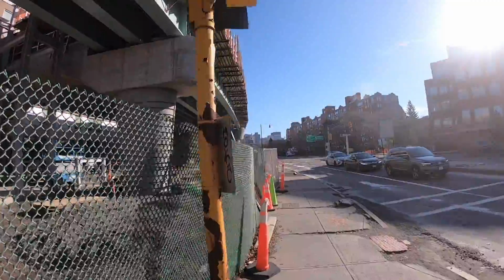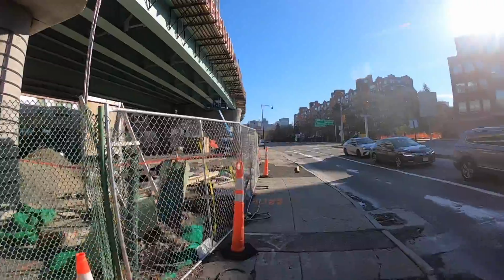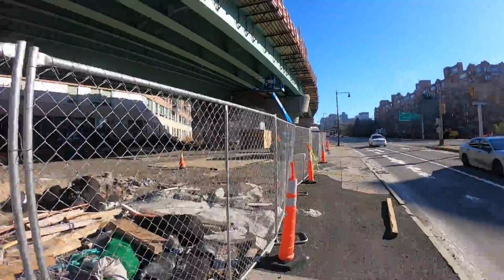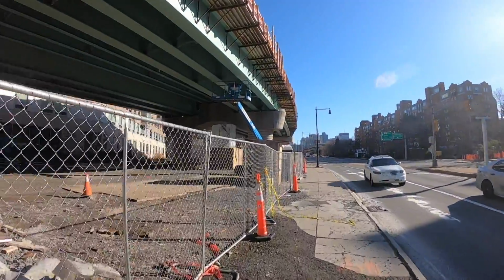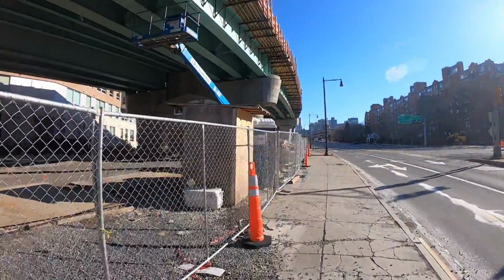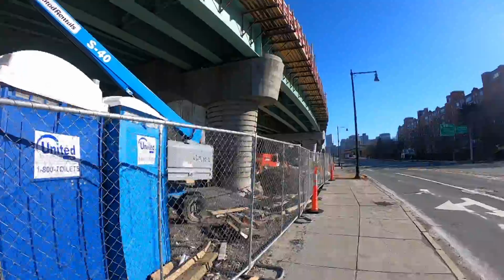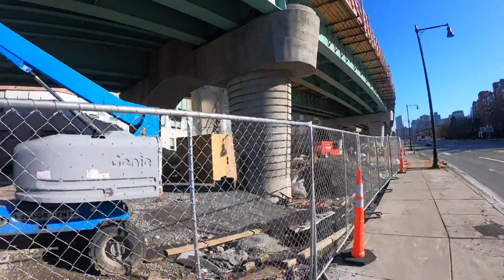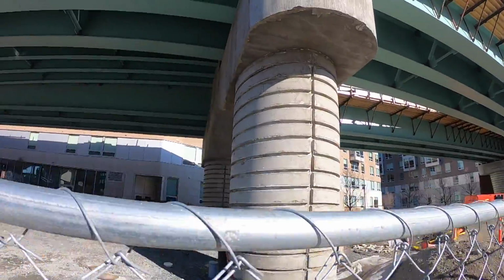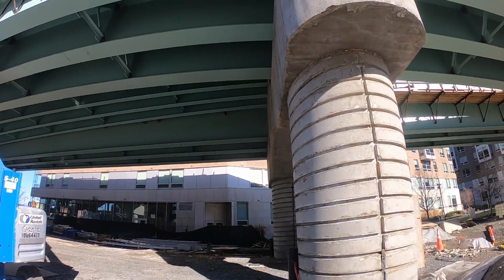Over here is that spot back in August that I recorded the guy cursing up a storm trying to put in the rebar for these support posts. Yeah, it was right here. I'll play you a little clip of that recording right now.